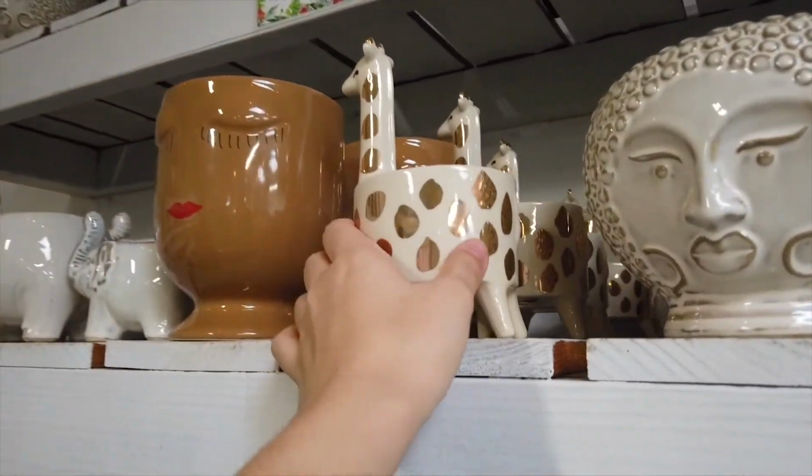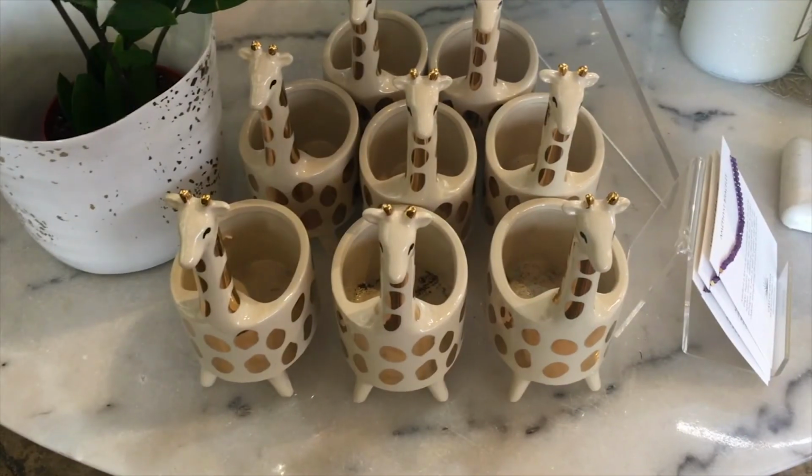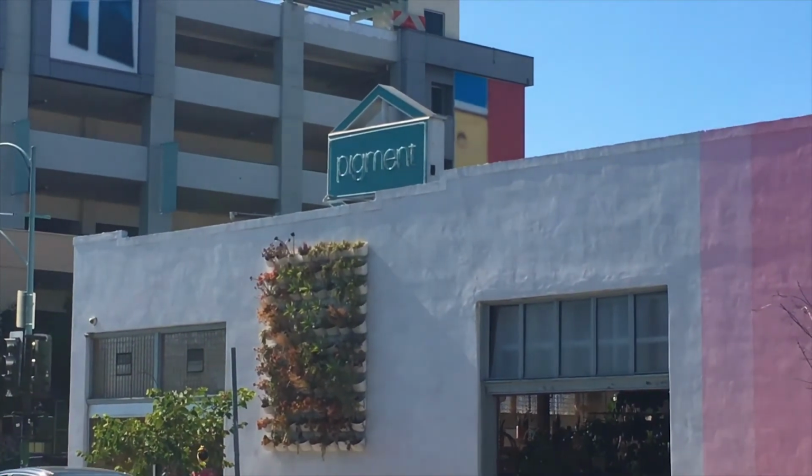By the way, if you want that giraffe planter, it's $21, and that's the small size. But if you drive 4 minutes down the road, Pigment has that same planter for $22, but for the larger size. So speaking of Pigment, this is actually my second favorite plant nursery. I don't know if you would call it a nursery.